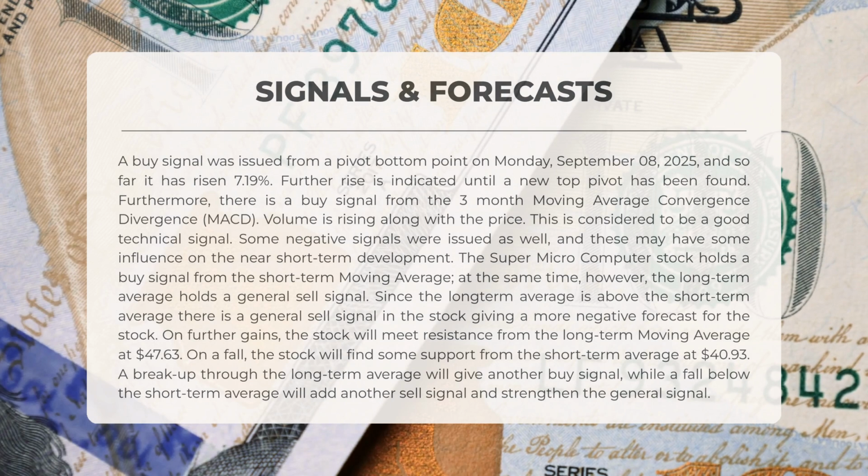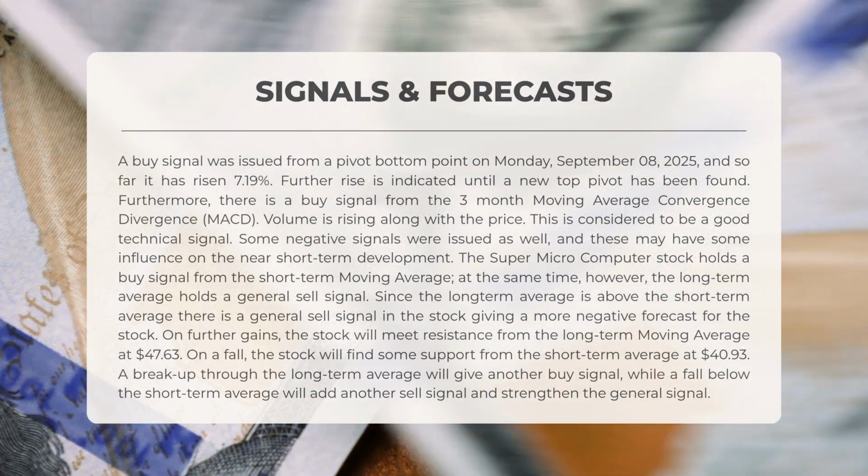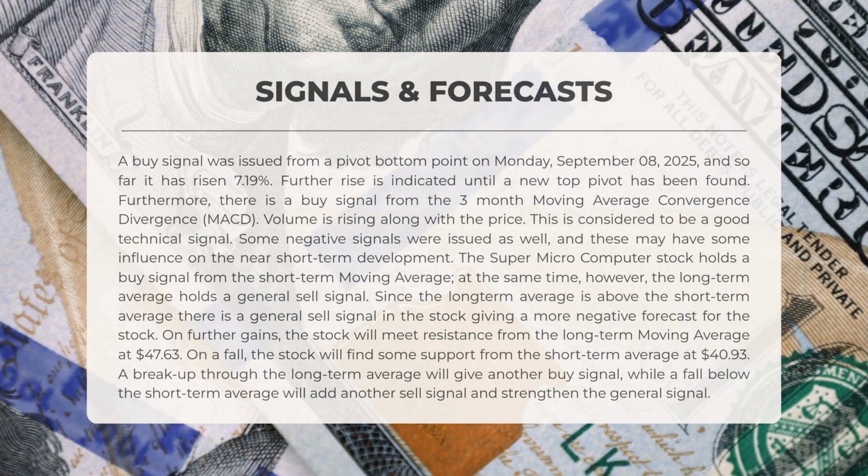The Supermicro Computer stock currently holds a buy signal from the short-term moving average. Nevertheless, the long-term average indicates a general sell signal. As the long-term average is above the short-term average, this results in a more negative outlook for the stock.